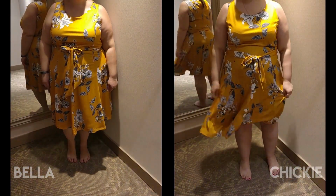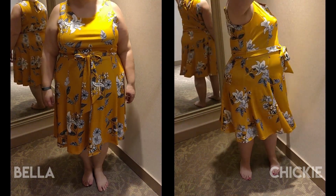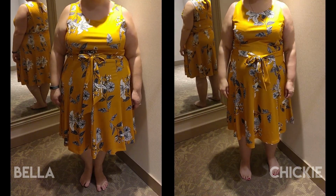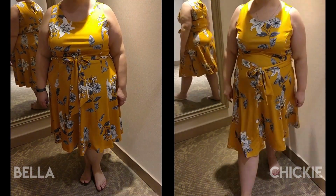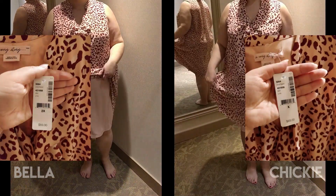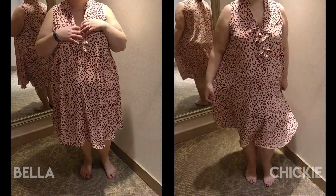So this is just an example of it's cut for one body and not another, you know? Yeah. If it wasn't for the underarm, I would have bought this dress. It's super cute. And I don't often love a marigold. And I find that with my stomach, I wasn't exactly a fan. So this dress, I just felt like it was like a pajama.